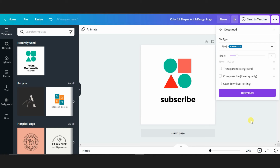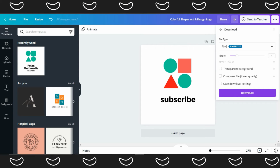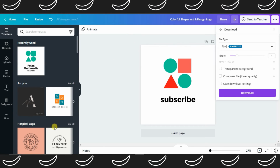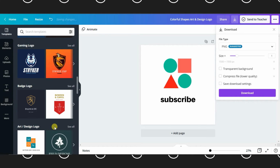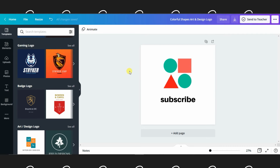In the same manner, you can create logos for the clients which are available on this website, and you can start making money with it, which is really simple, easy. And you can create logos within 2 to 3 minutes, and you can see all these different templates about logos are available, which are really easily editable. So why are you waiting, and why not start this stuff and start earning money as soon as possible?